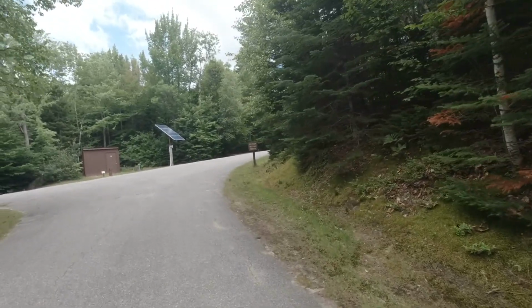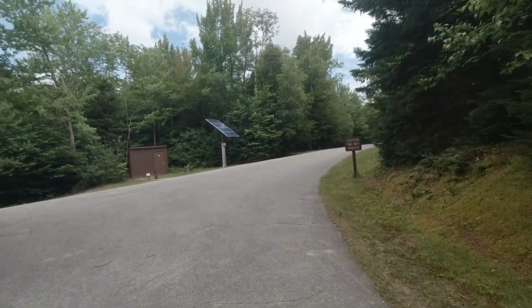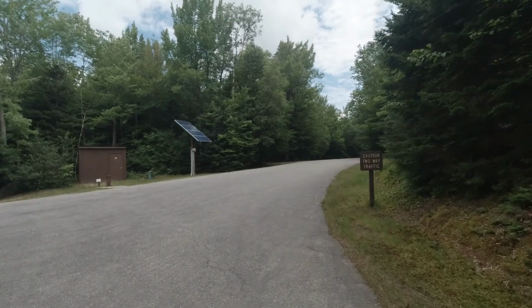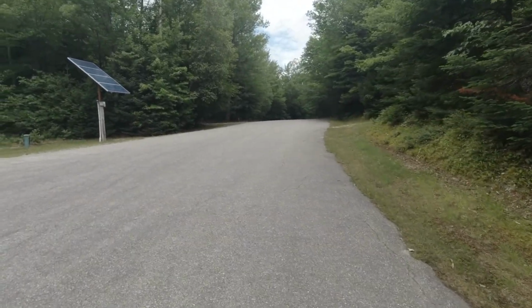So, back to the beginning again. There's the solar panel. Powers the campground. And now it's time to head back. So that's the end of the tour of the campground there.